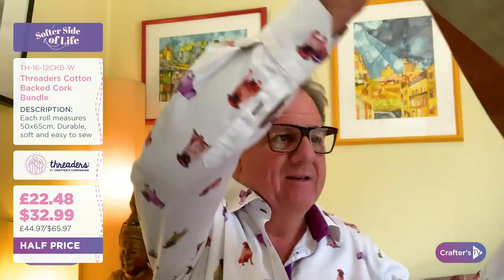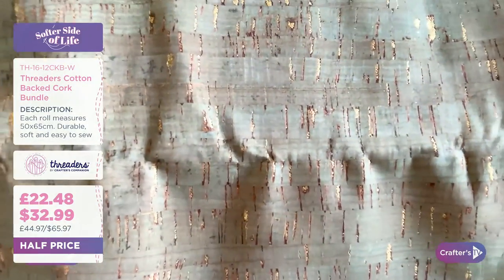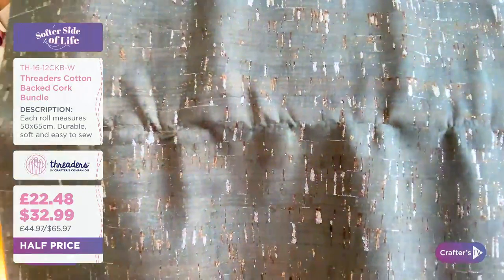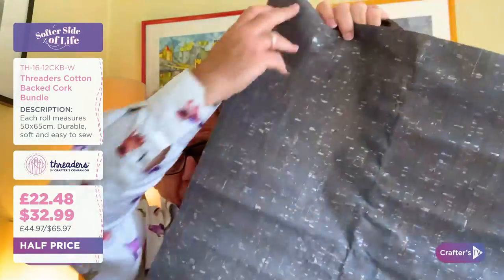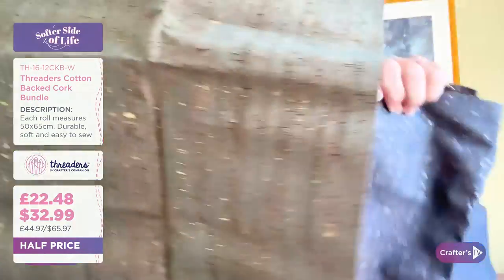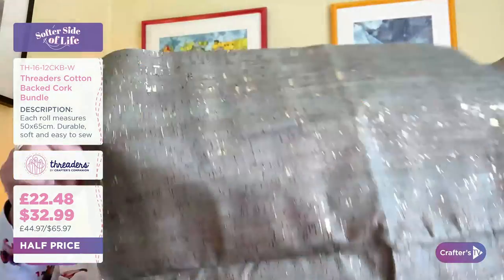This is Forest. It's 50 centimetres by 65 centimetres. That one's called Forest. This one is beautiful. This one is called Oxford. And then this one really should be my favourite because I love chocolate, but they're all gorgeous, aren't they? Look, you get all three of these. Now, they're creased, obviously, you can press them. Right, okay, look, one, two, three. Can you see how big they are? Look, let me hold it back like that. 50 centimetres by 65 centimetres.